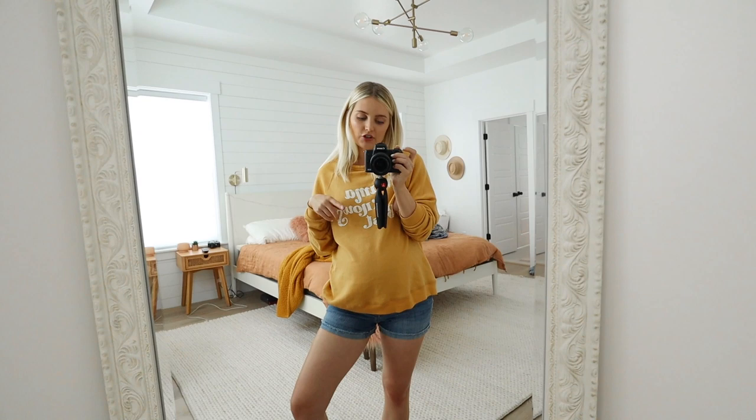I was gonna wear this today, but I think I'm actually gonna go with the first dress I tried on. So I'm gonna change and then figure out what I'm doing today.